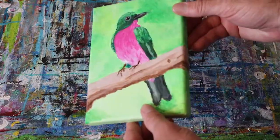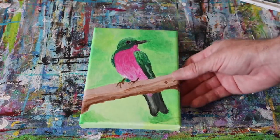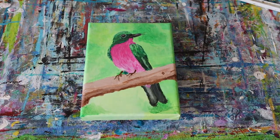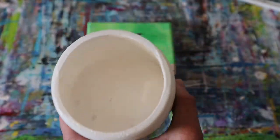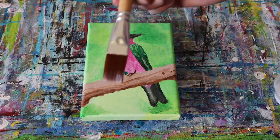Second layer has dried. I think we found the key here, folks. The key is to slightly water down your varnish, especially if it's a bit thicker. So when working with something like the Dick Blick matte varnish, you can see that's a pretty thick varnish, which is probably why I tend to have some trouble with getting brush strokes and cloudiness in my results. I'll do one more layer on this and it should be good to go.